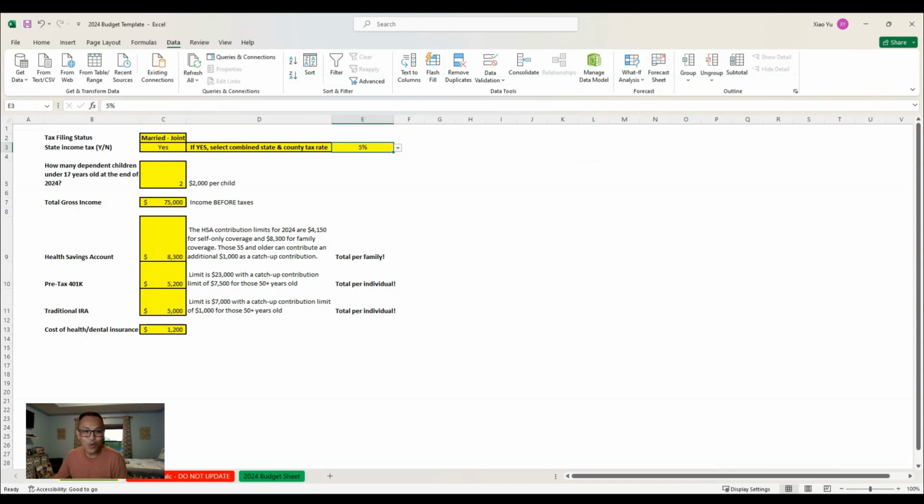Here's the file that we're going to walk through. The file is called the 2024 Budget Template. It has really three simple tabs: the input form, the tax calculation, and the actual budget sheet. And we'll walk through each one of them together so you are familiar with how to use it.